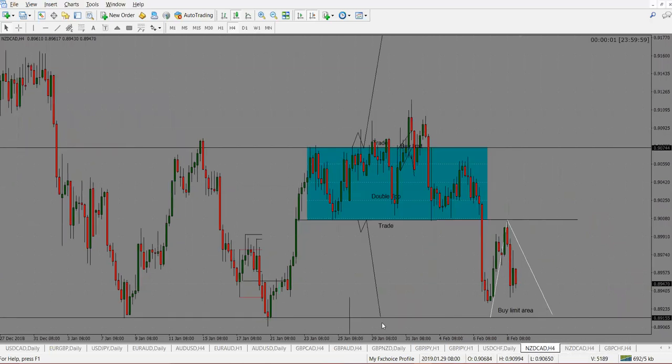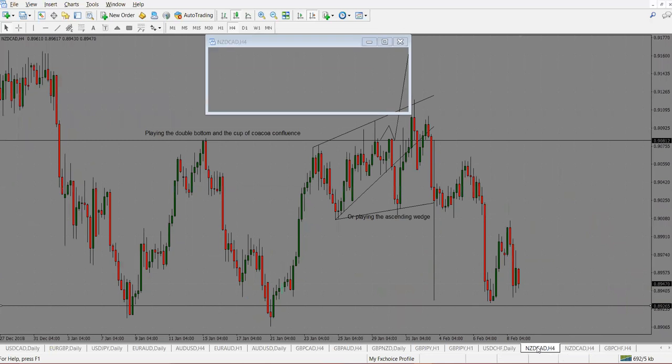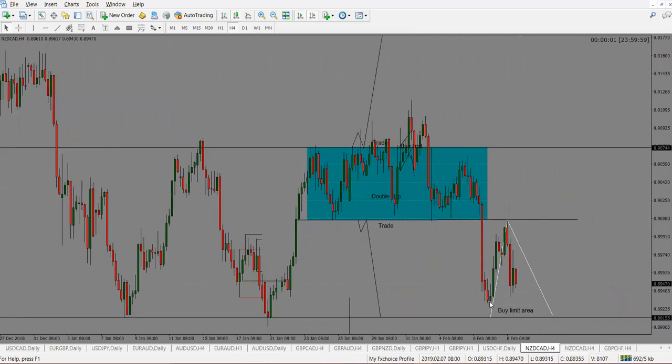I think I was expecting it to come all the way back down here. I had two levels created for it, one here and one here, based on this analysis. But as you can see, it didn't come back before jumping up. I expected it to come all the way back here so that it can pick up the buy limit that I had here to take me back to the upside to that structure level. But yep, you can't always know what it's gonna do.